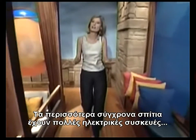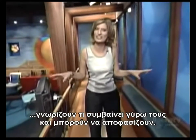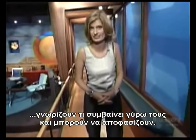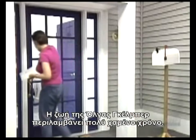Modern homes are jam-packed with electronic appliances, but they all work separately from each other. Now engineers have designed a home where the appliances know what's going on around them, and they can make decisions for themselves. Much of Olga Gelbert's life is becoming a big waste of time.